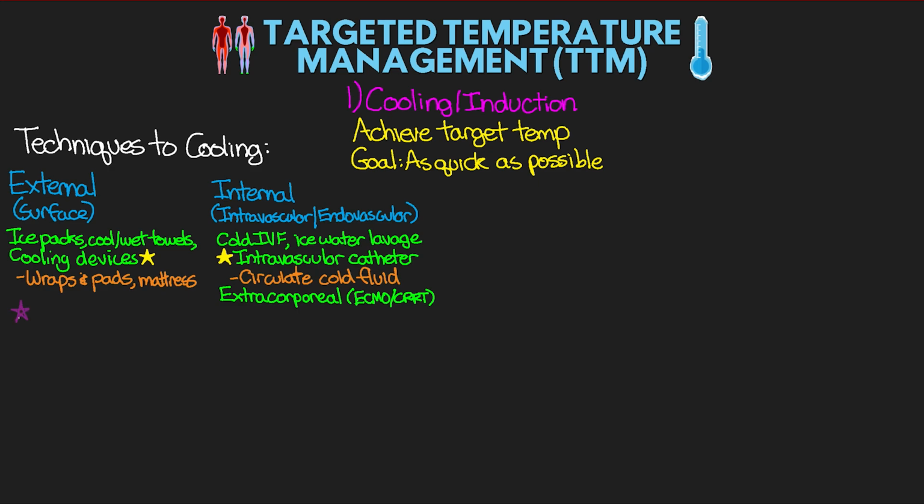So both our external and internal cooling devices will require temperature feedback from a core temperature probe. There's a couple ways that we could get this. This could be a Foley with a temperature probe. We could have either rectal or esophageal probes, or even temperature slaved from a PA catheter. And the device is going to take this input and then make adjustments based on the patient's temperature reading that it gets. So we're kind of left with the question of which is better.